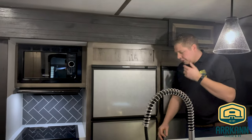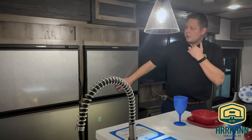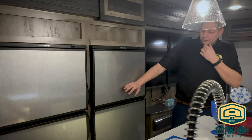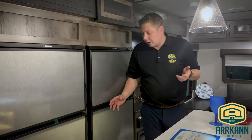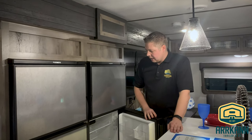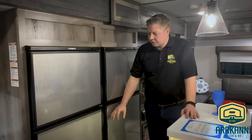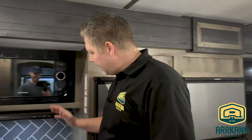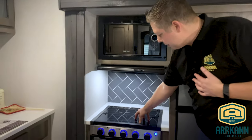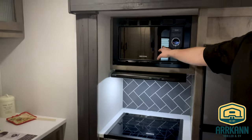So this coach features also two RV fridges. These are Dometic two-door 6 cubic foot fridges, and there's two of them. Now if you wanted, you could only use one of them, that's fine. They run completely separately. They're two-way, work off of gas and electricity. And if you wanted, of course, to run them both, you could, and it would double your potential food storage capacity. And here we've got our cooktop. It's a 3-burner stove and oven with the microwave.